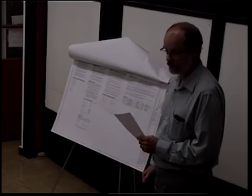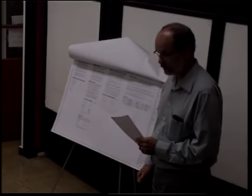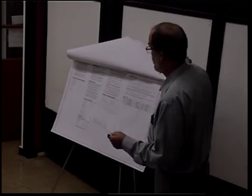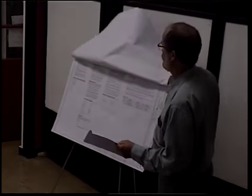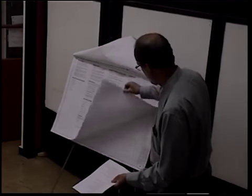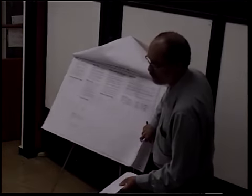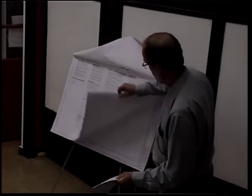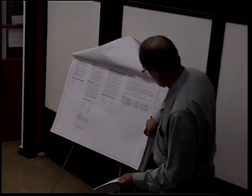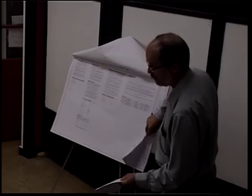To summarize, the total acreage of the total parcel that you own is? 32 acres. 32 or 34? 32. So 32 acres you own, and the solar panels will cover 4.7? Yeah, just under 5. Okay.